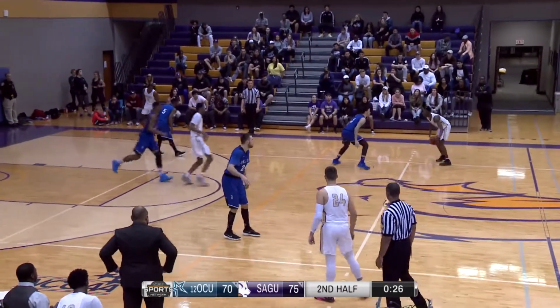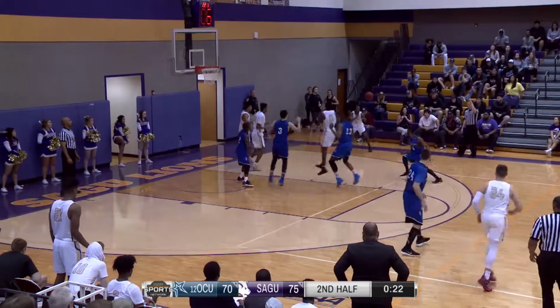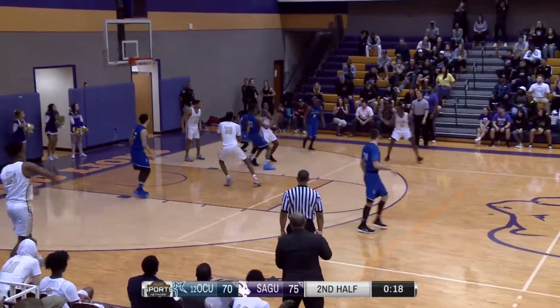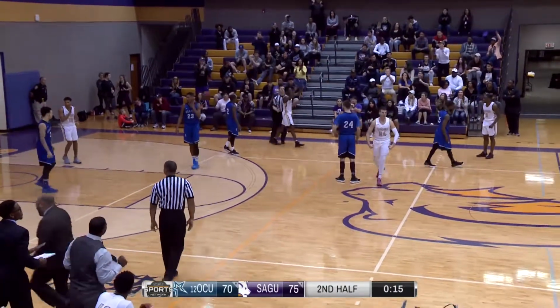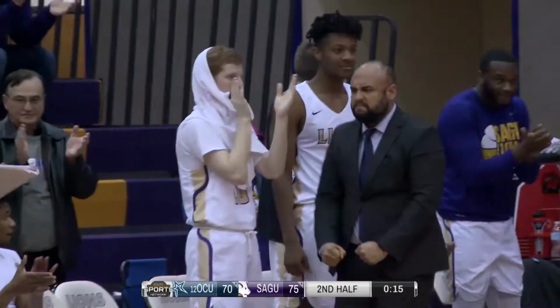There is no communication going on between head coach Patel and his players on defense. There is no attempt at a foul. Three-pointer from Cam Hill, no good. Darren Sims with a huge offensive board, and now they elect to foul with 15 seconds left, down 5. John, there's no way around.